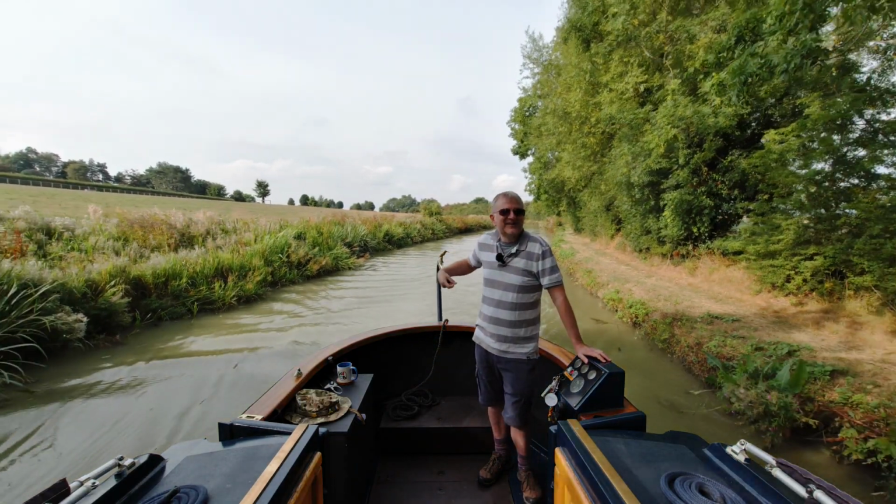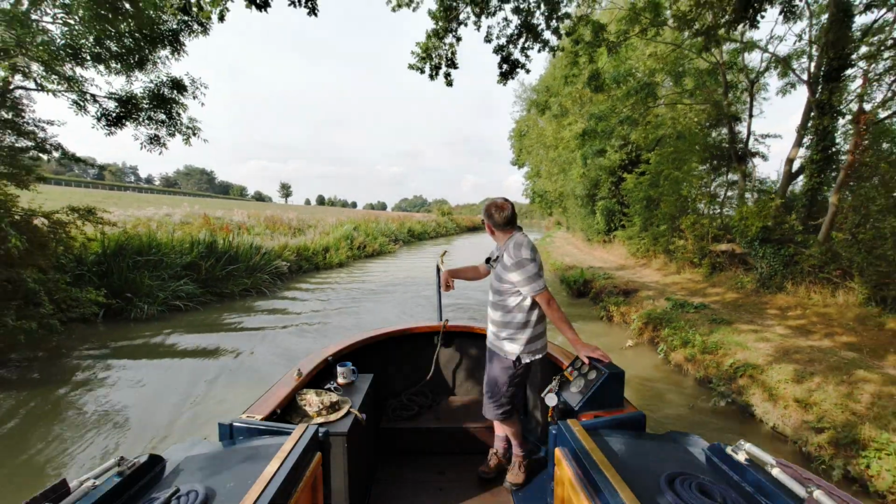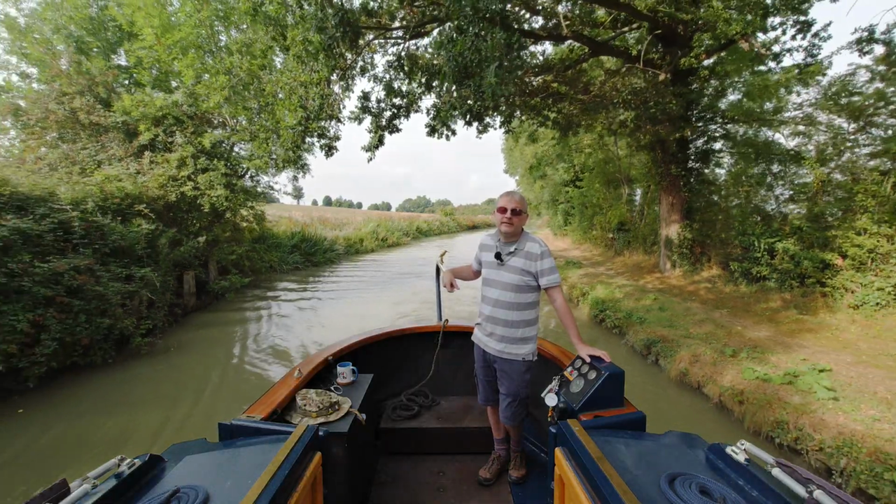Oh, sorry, that tickled me. They were there as we were approaching and they've all flown off. Brilliant. If you'd been facing the other way, you'd just have seen them.